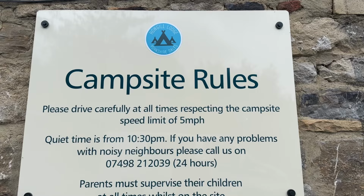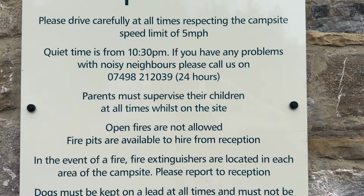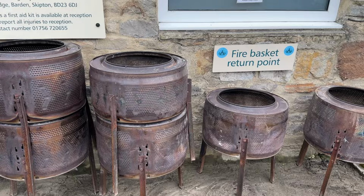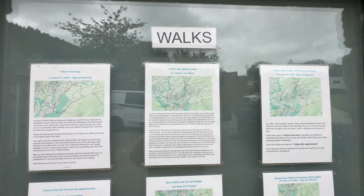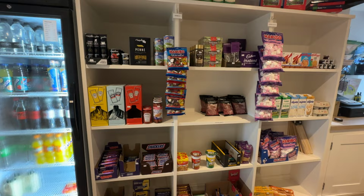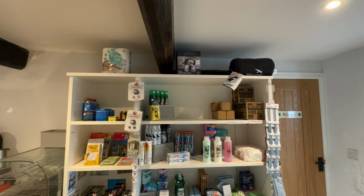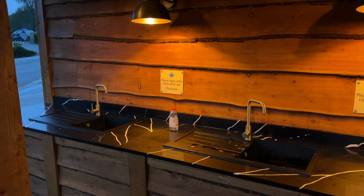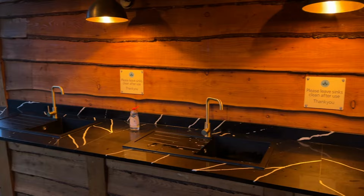Right, from checking in, we've got some easy campsite rules to follow, which was be quiet basically after 10:30, a number to call if you had any problems, there's fire pits to hire, no open fires, there's some walks around, which they even provide you with some routes as you check in. So after checking in, you've got the shop, which sells basic essentials, chocolate and your condiments. There's a dishwasher area, which was really posh. Nice hot water and cleaning kit provided.